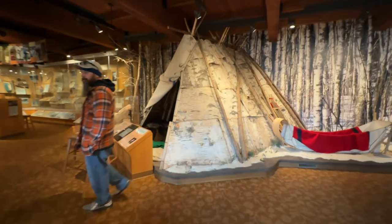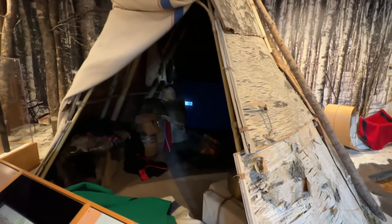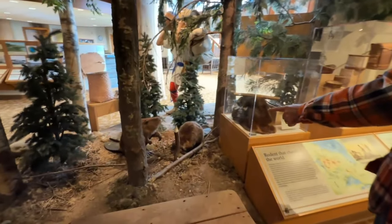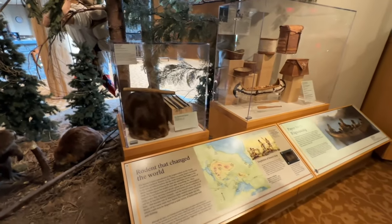The teepee is made of that birch bark. And there's technology happening in there. Oh, and there's your beaver friend. Well, that's not exactly him. The rodent that changed the world.